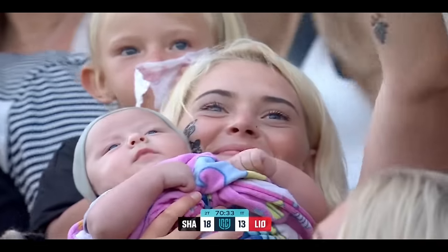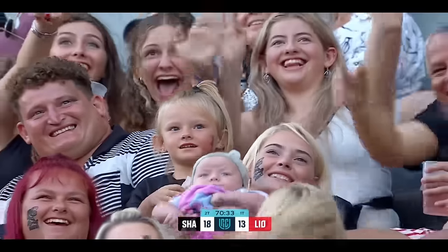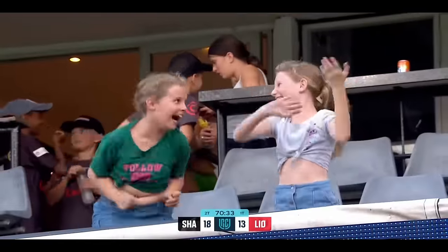Okay, Wartoff. It's a family affair here in Durban. They'll be desperate for victory. 10 minutes to play. Sorry, 5 points between the teams.